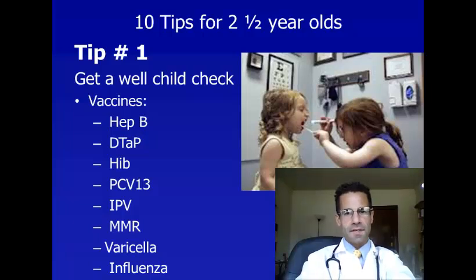Tip number 1 is to make sure your child is seen by her pediatrician or family doctor. At this visit, your doctor will screen for developmental problems, as well as make sure that your child is up to date with vaccines. The vaccines that are important to make sure your child is up to date with are listed here. There are no new vaccines at the 2.5-year visit.